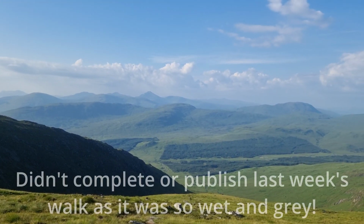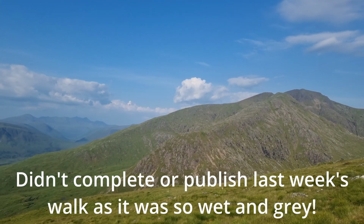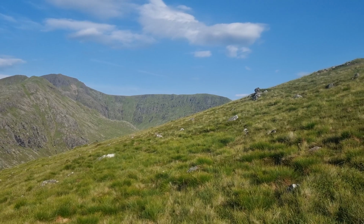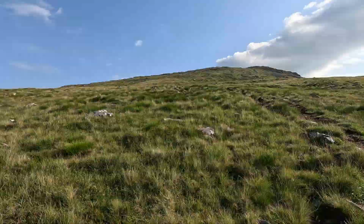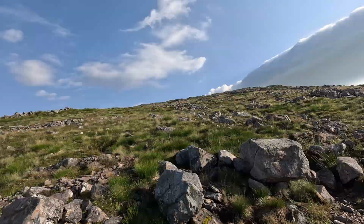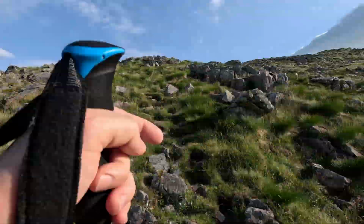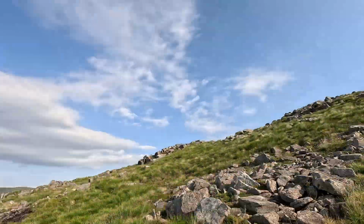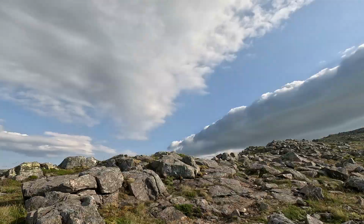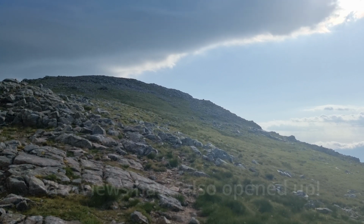Well, after last week's walk and the week before, I'm glad it's clear and sunny. Not far to go now. Wind has picked up, but the views have also opened up.